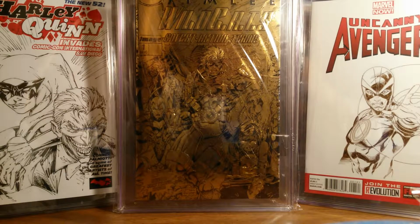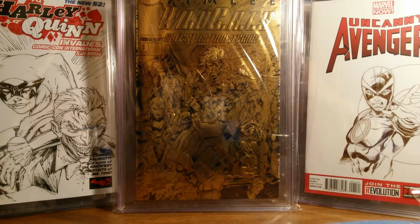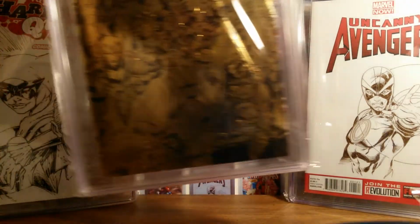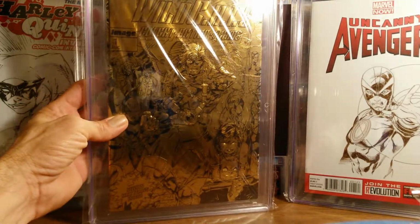And this one I probably won't crack open and get signed. I mean, maybe recased in the new holders because they're much nicer. But yeah, I thought this book was really cool. I know with the glare it sucks. Sorry guys. I probably could have taken it out of the bag.